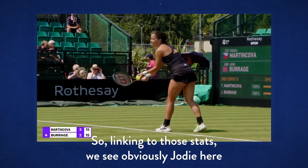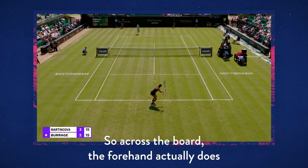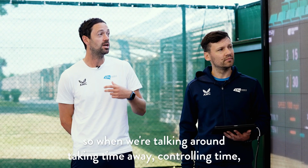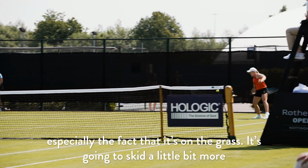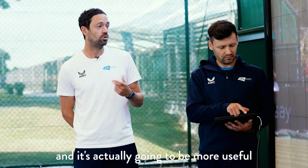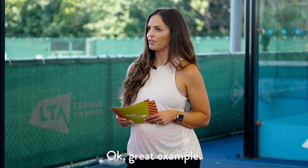So linking to those stats, we see obviously Jodie here looking for the forehand on ball three. Across the board, the forehand actually does come out as a faster shot than the backhand. So when we're talking about taking time away, controlling time, you're going to be able to rush opponents a little bit more with the forehand, especially the fact that it's on the grass, it's going to skid a little bit more, and it's actually going to be more useful looking for the forehand if you can add a few extra miles an hour. Okay, great example.